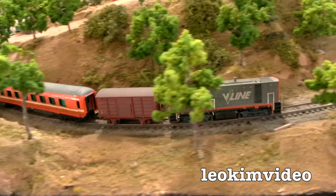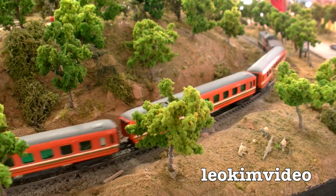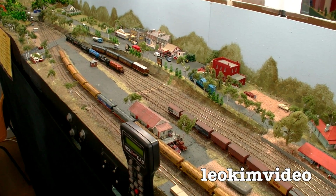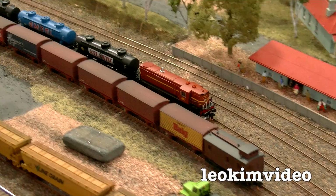The next display is called Bushtown. I didn't know much about this until I typed in Bushtown model trains, and up came a PDF related back to the 2014 St Luke's exhibition, which is the one we're making the video about now. This display is from the Georges River Model Railway Club.